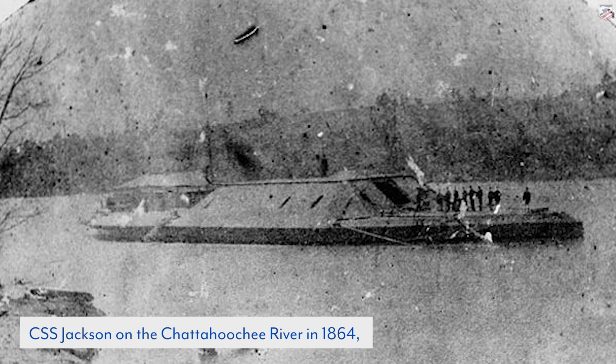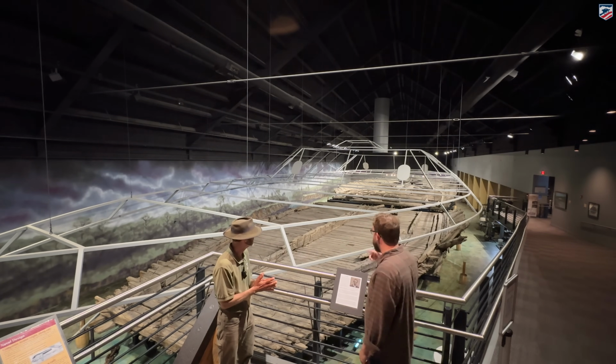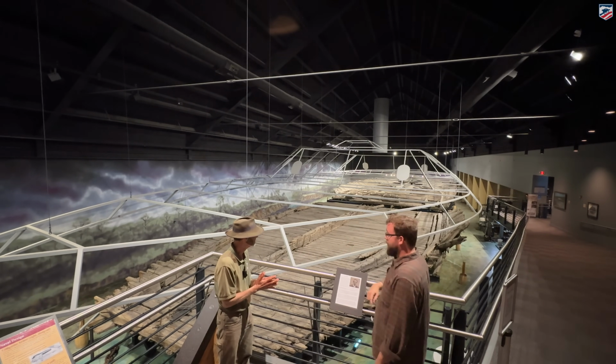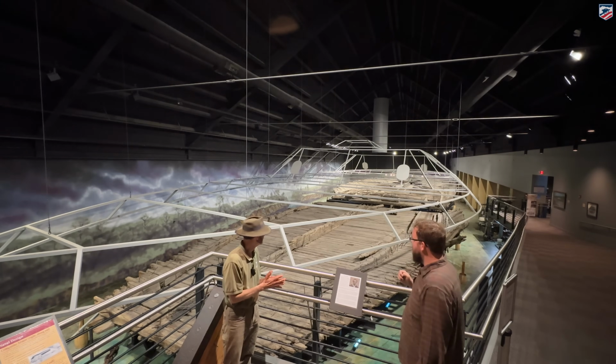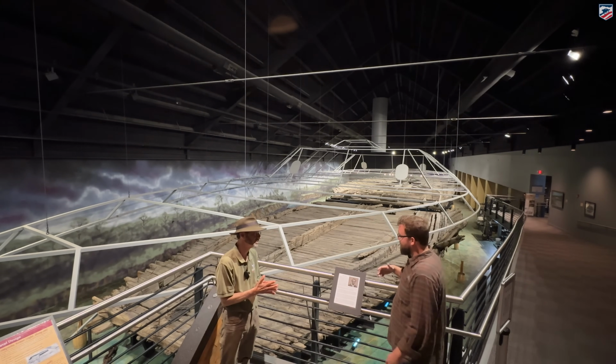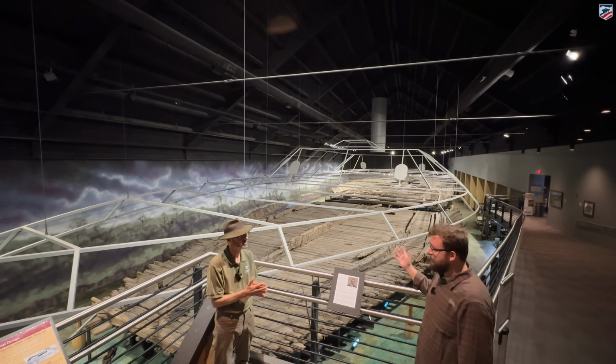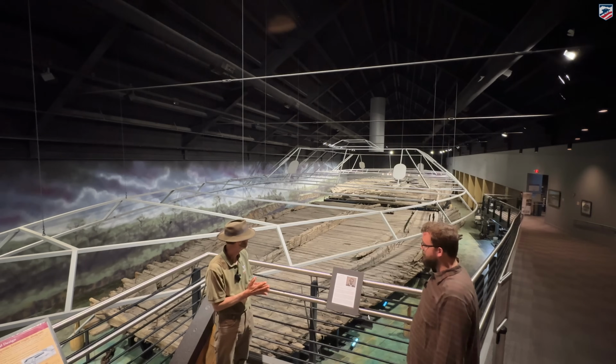war. Unfortunately for the producers of the ironclad, they never actually saw battle until it was captured by Wilson's cavalry, making his way through Alabama and then across right here into Columbus, Georgia. On April 16th, 1865, Wilson's cavalry didn't have much to do with a big ironclad, so they actually set it ablaze and sent it down the Chattahoochee River.